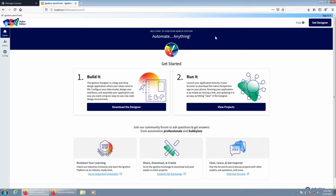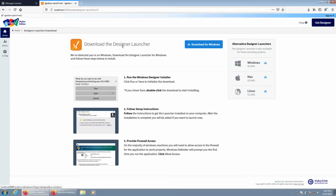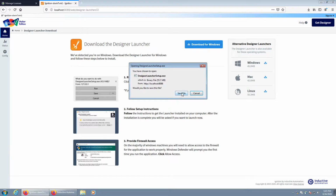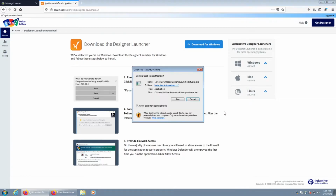So now this is basically the landing page for the entire Ignition server. There's two main parts here, the designer and the projects that are running. If I click on the projects, there's nothing listed there. So I'm going to go and click on Launch a Designer. And here it'll bring me to the relevant download for my system, which is Windows. I'm going to click Save on that. And when that's finished, you can run it.